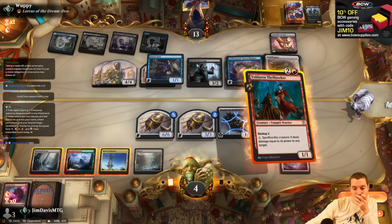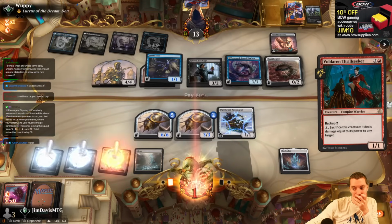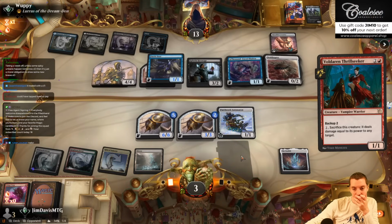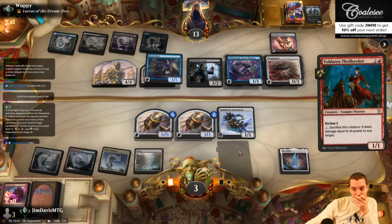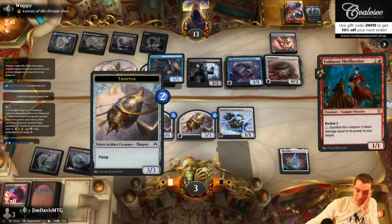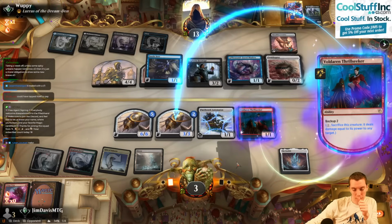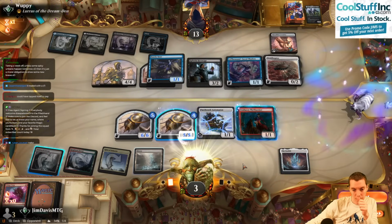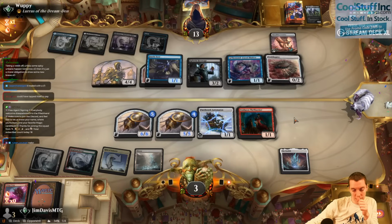All right, let's just put this here, I guess. I gotta pick a pain again. Damn. So Thrillseeker counters go on this to make two bigger than 4/4s. Sucks. Infinite jump blockers here. No good attacks.